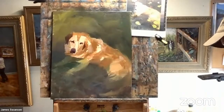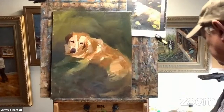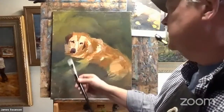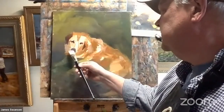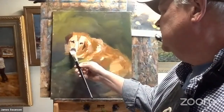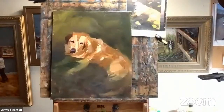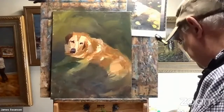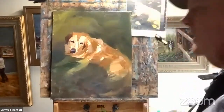Thinking I can get a little bit of white in this oxide red and blue color. I think I'm almost starting to get some of the glint on the top of his nose here. Started it there. Value wise, pretty good. Okay, let's leave it there. I've got a lot of touches yet to do.